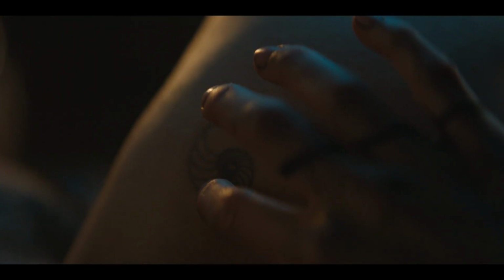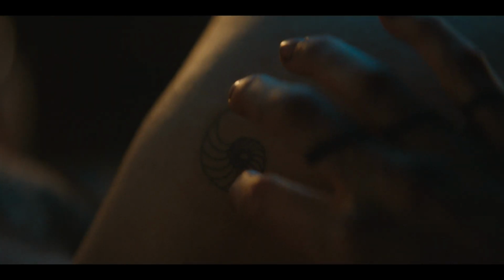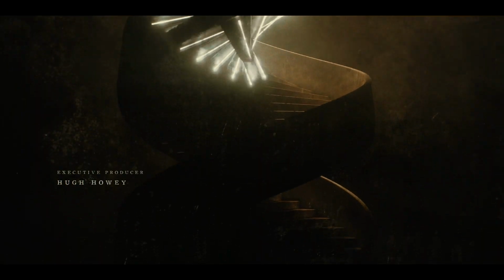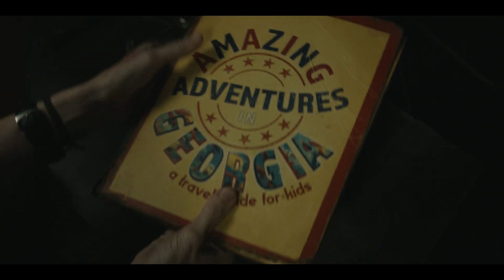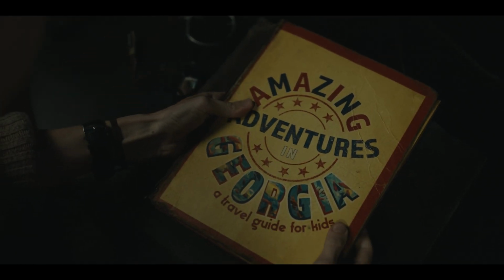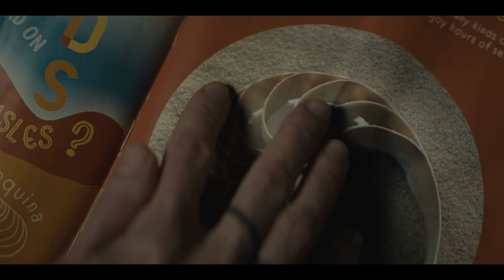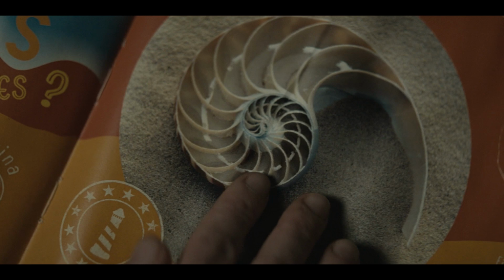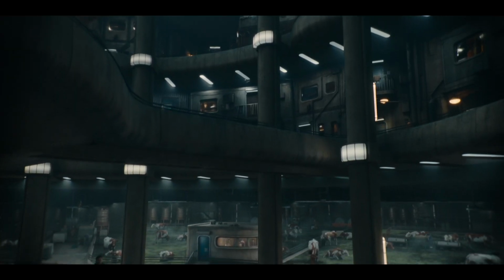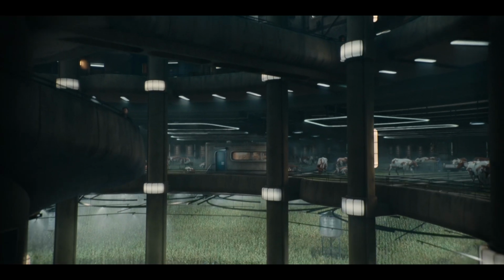Something that struck me as particularly odd was George's tattoo in the first scene. At first, I thought it was some sort of staircase, similar to the one found in the Silo. But later on, we'll see a drawing in Regina Jackson's apartment that looks oddly similar. It's only later, when we find the Amazing Adventures in Georgia book, that we learn these spirals belong to a Nautilus shell, and there are plenty of similarities between these types of shells and the Silo itself, including these spirals and chambers.